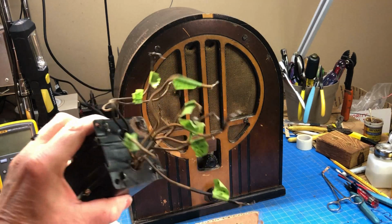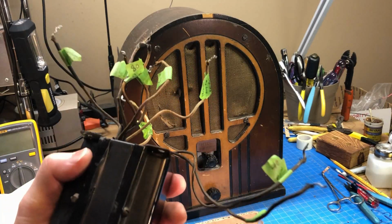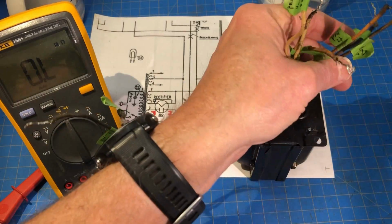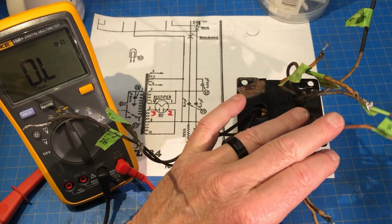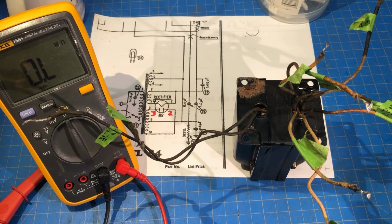So let's see. Now, I've tested this transformer, and I'm going to recheck it again right here on camera, so that we'll all be on the same page. Okay, when Terry pulled this out, he labeled the wires. It's really hard to tell the colors of these, but we'll see what we can do with them.